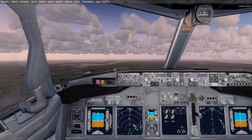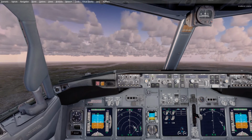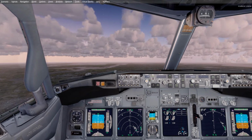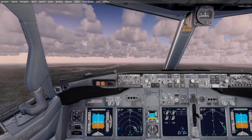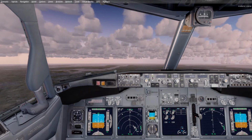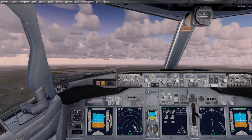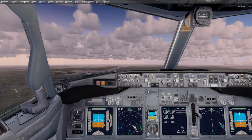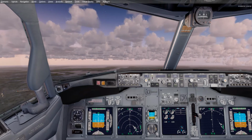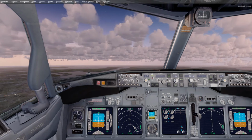Descend altitude 4,000 feet, QNH 1019 millibars, you have 25 miles to run, runway 27 right. Down to 4,000 feet on 1019. Right 160, 165.